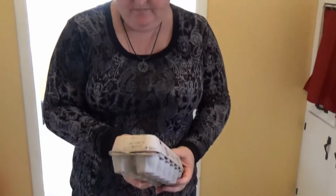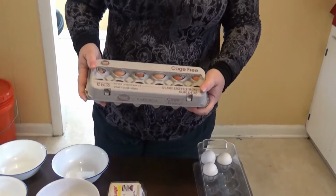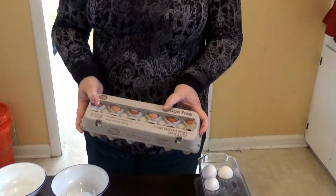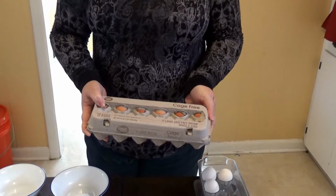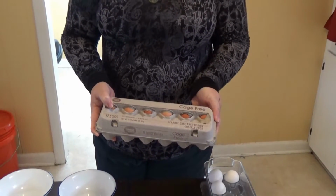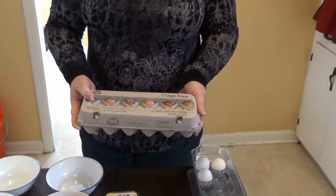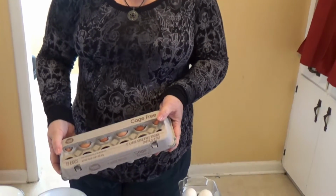This too is Great Value from Walmart, and they also say cage free, and brown versus white eggs aren't really different on the inside. So they're cage free. Again, we don't know the conditions that the chickens come from, and we don't know what kind of diet they're getting.